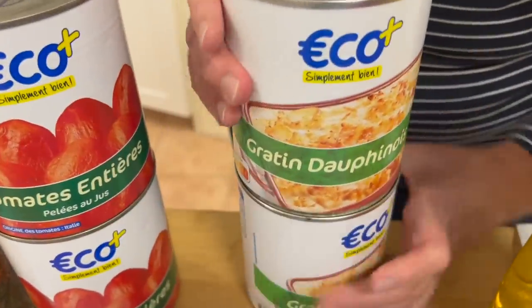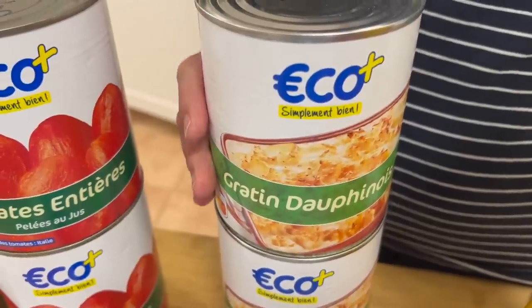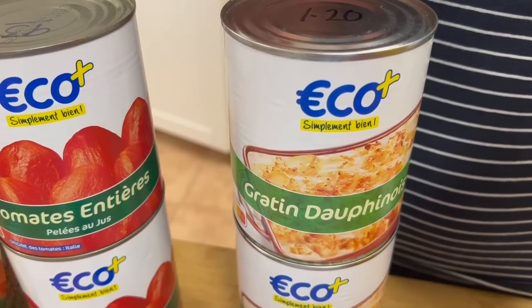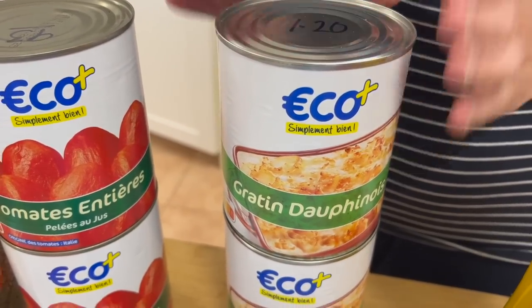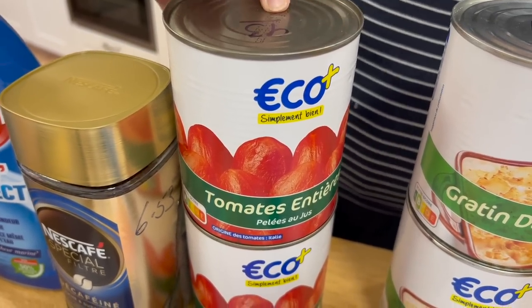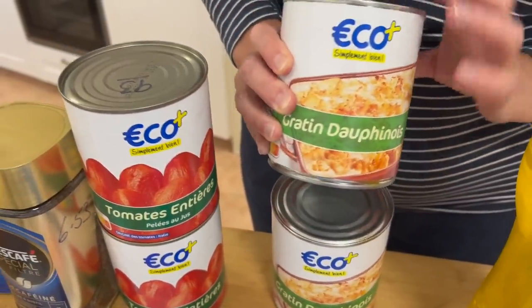Now, back here, I've got Dauphinoise potatoes. So that's nice sliced potatoes and a creamy cheesy sauce. Like I said to you in my last video, think meals. If I saute some bacon bits, some lardons, mix it up with this, put some sliced tomatoes in it, I've got a meal. More tinned tomatoes. Every time I see them, I'm buying them. So these are 93 cents. Oh, Dauphinoise potatoes is 1.20 a tin.